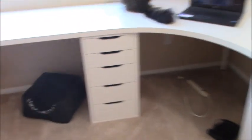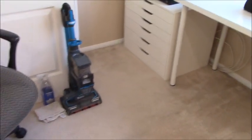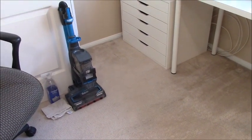My $20 cat bed, I'm hoping if I just leave it up here, that maybe someone will decide to actually get in it. Probably not, knowing her though. So I think for now I am gonna go ahead, vacuum, spray everything down, wipe it, go ahead and clean the window while I don't have anything on the desk and just take care of that.